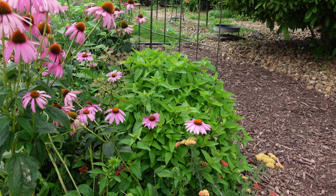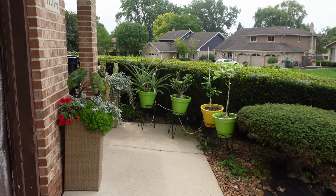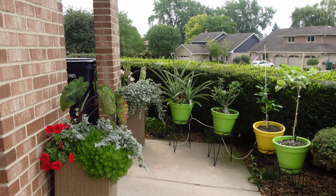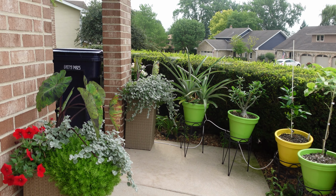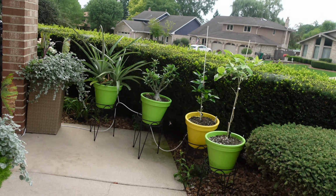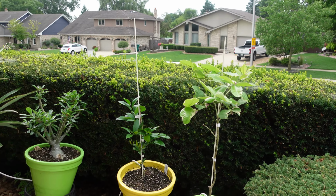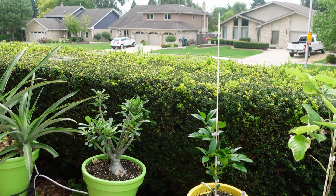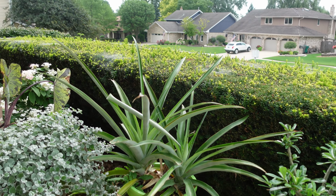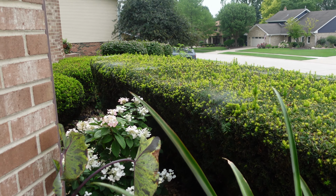So let's go to the front and I'll show you my entrance. Okay, we're heading towards my front entrance. I've got some wave petunias, elephant ears that look like they really didn't like the hot sun. I have a couple of lemon trees. I believe this is a type of cactus, or definitely a tropical that blooms, not quite in bloom, my pineapple, and another repeat. And I have a hydrangea back there.